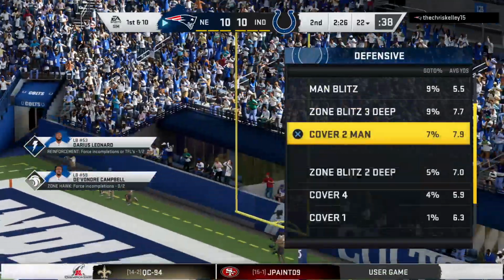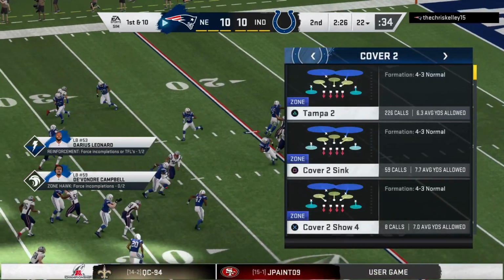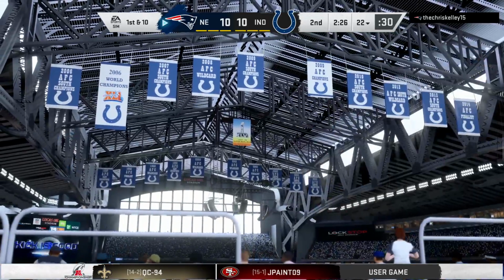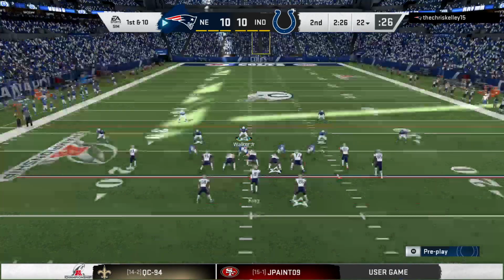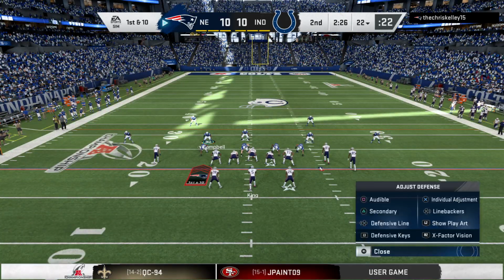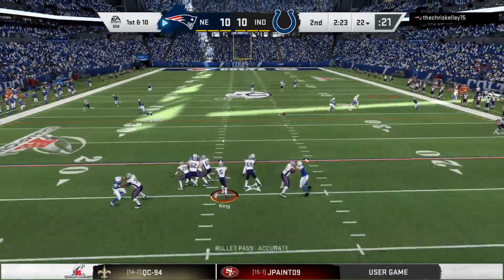Here we go. At their own 22-yard line. The Pats at the line, ready to go. And following the interception, just any interception, are you a little bit more cautious when you start that next drive, or no, you just throw that out the window?